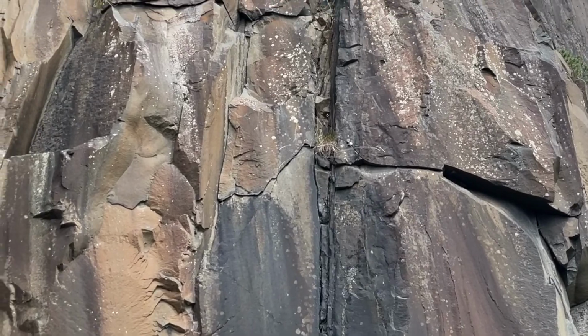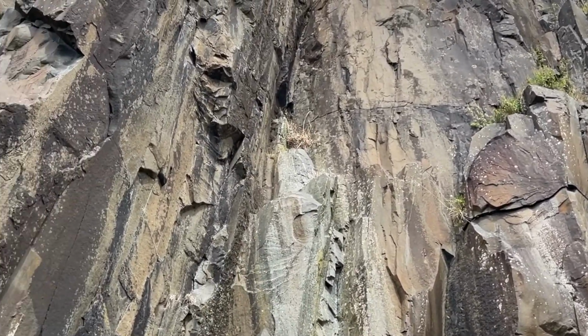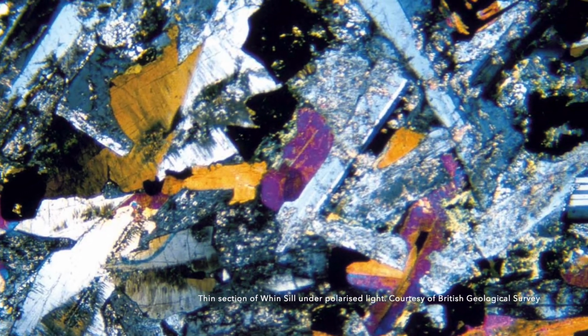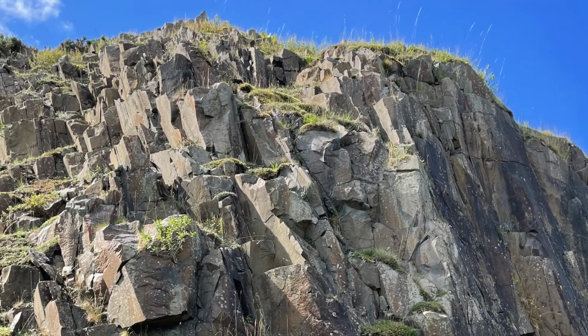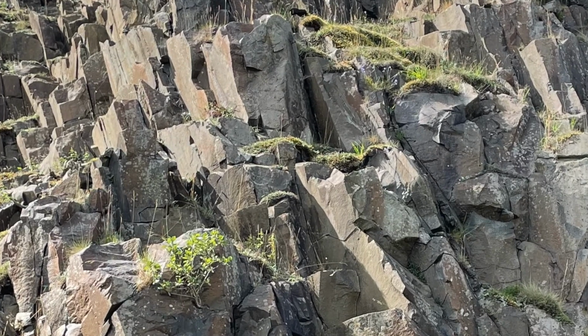But just what is the Whin Sill, and how did it get here? Geologists call this rock a dolerite. That's a type of igneous rock, one that was once molten and then cooled, and the minerals in it crystallized and became solid. The vertical joints and cracks, and the columns of the rock, are the result of that cooling and contraction. Just like the Giant's Causeway, but not quite as perfect.